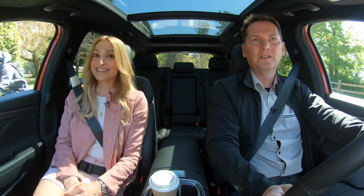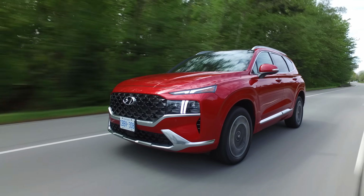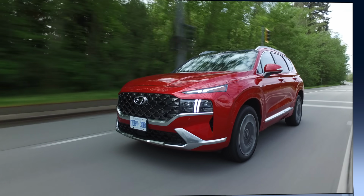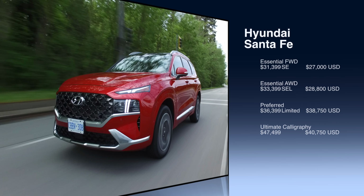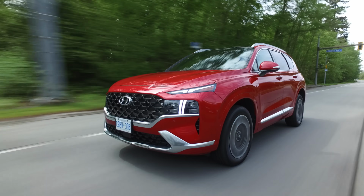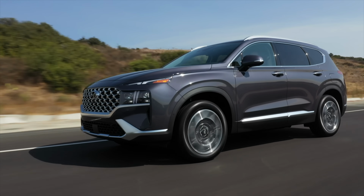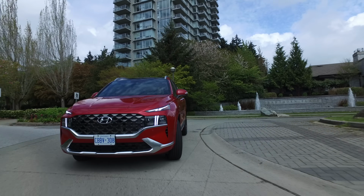Yeah. All right, so there's a lot of people wanting to know how much this is and also the hybrid, right? Yes. Let's get into the price and then we can chat about the hybrid. The Santa Fe Essential Trim front-wheel drive is just over $31,000. All-wheel drive is $33,399. And the Ultimate Calligraphy, which we are testing, is $47,499. And the base model hybrid starts at $39,299.